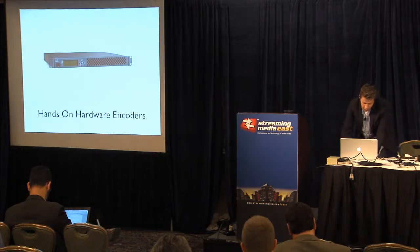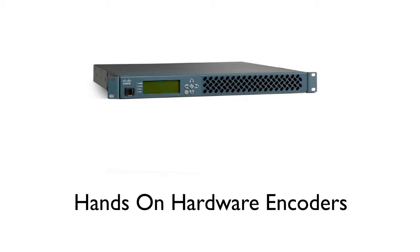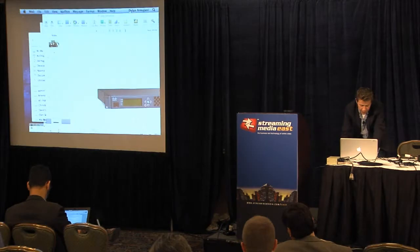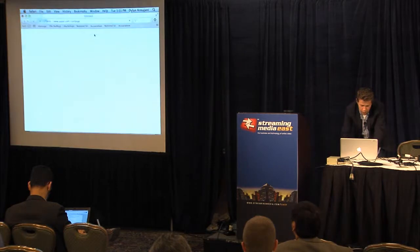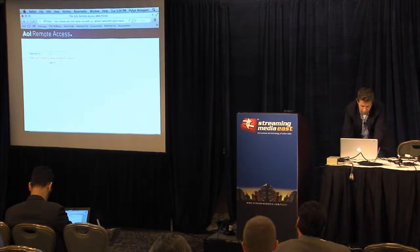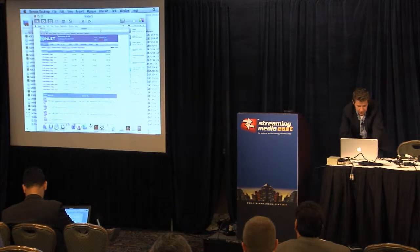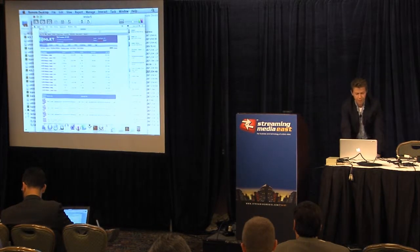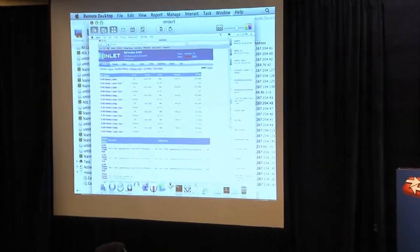So just to show you, I didn't actually bring one here because it's so big, but I'm going to remote into one that I have back in the office so I can show you guys the difference in kind of what you can do. So this is a Cisco Media Processor, AS8100. It used to be the Inlet Spinnakers. They're slowly changing the branding over to Cisco.